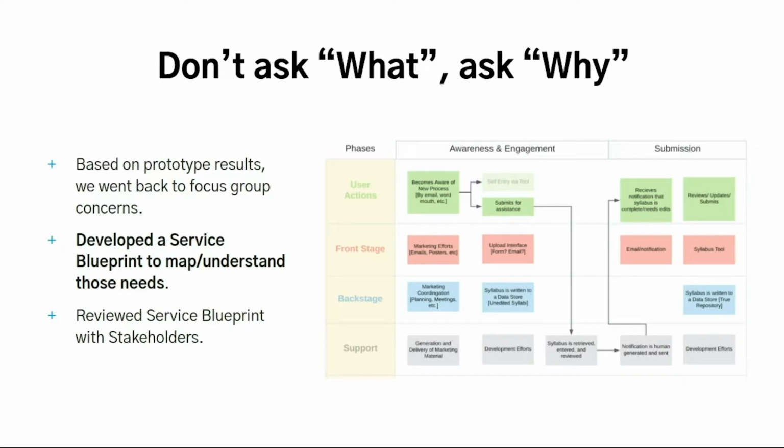So one of the tools that we used is we developed a service blueprint, and I know you can't read that, and it's intentional because the details don't matter. If you're not familiar with a service blueprint, it's the individual steps through a process with swim lanes for what are the user actions, what is the front stage in terms of their interface and the tools they're using, what's backstage in terms of the integrated systems, things like that, what has to go on in the background, and then what supports behind that that may even be manual processes, for example.